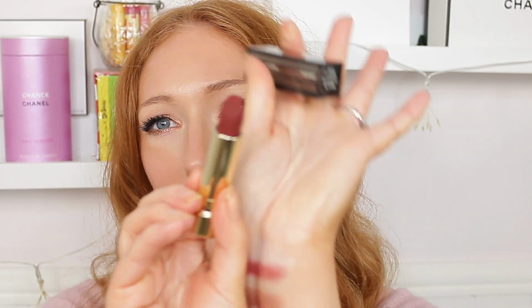So with Bespoke, yes, this looks exactly like the blush. Very, very pretty. I'm going to do swatches as well so you can see what the formula looks like and also what the shades look like. And then this one is Black Tie. Ooh, is this a matte? Yeah, this one's a matte shade. It's sort of like a purple shade.